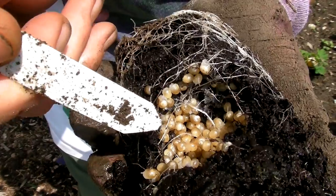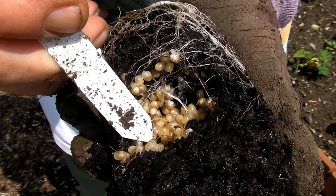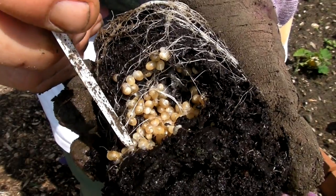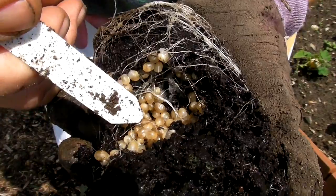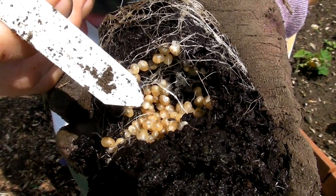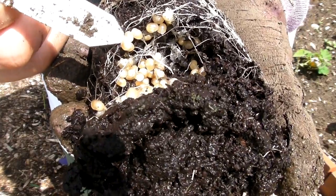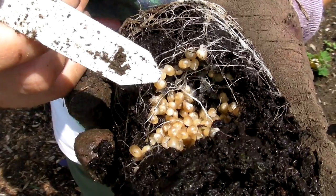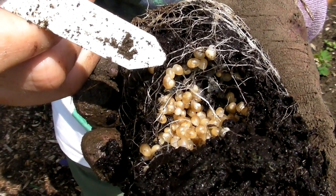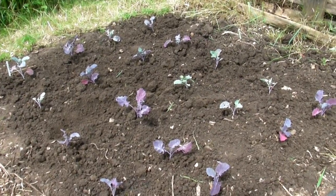If you look really carefully, can you see this one here? It's sort of starting to emerge. If you look very carefully at them, sometimes their little heads come out and then go back in again. But I'm going to flick all of these out, but I just thought I'd show you them because they're annoying but fascinating.